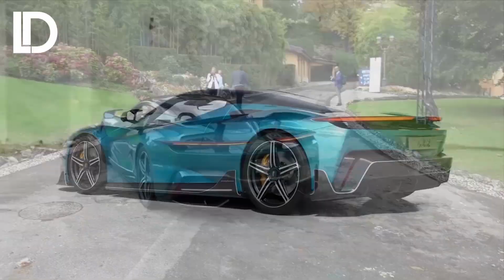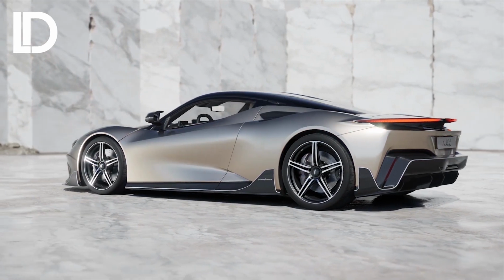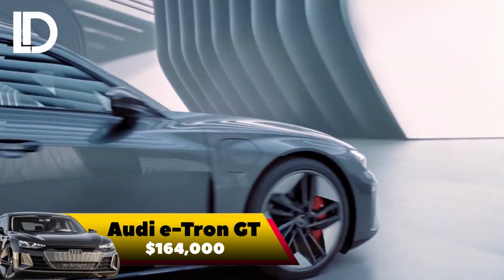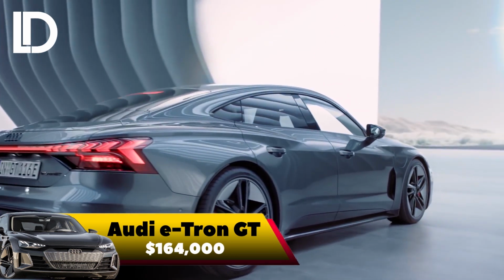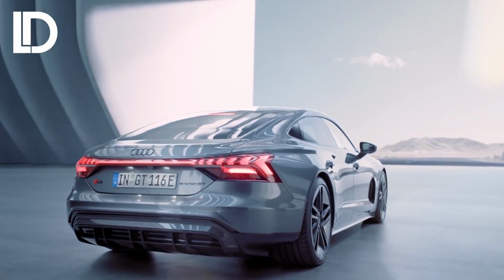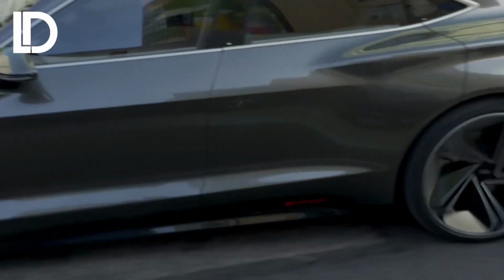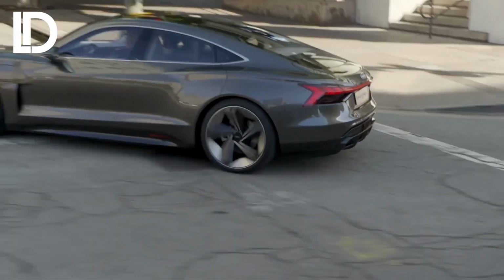Let's dive in now and talk about the most expensive electric cars in the world. Opening our list at number 10 is the Audi e-Tron GT at $164,000. Audi is considered a status symbol all across the world. The Audi e-Tron GT is a 4-door electric car with a 238-mile range between recharges.